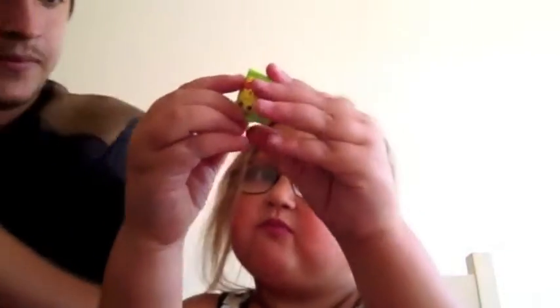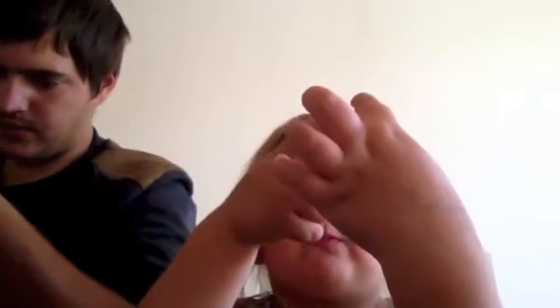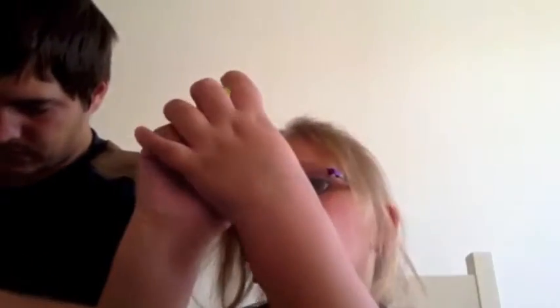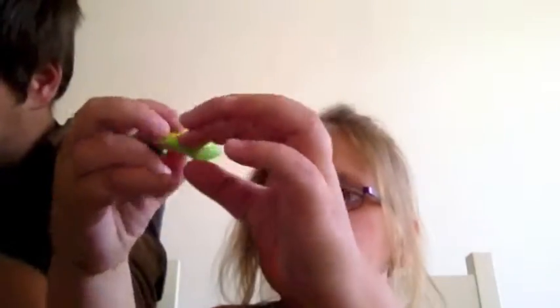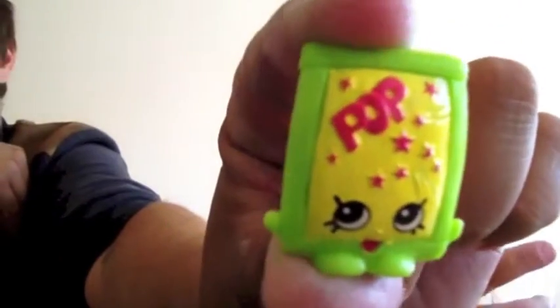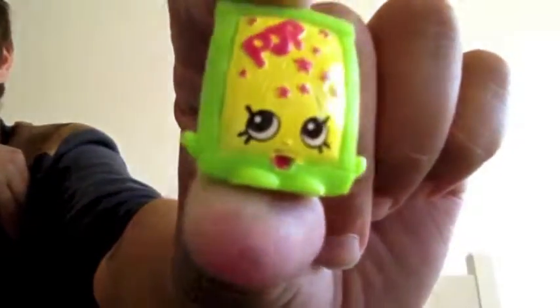Who's that one? So this is popping candy. Is it? Are you sure? Because it says pop, look. It's called Pop Rock. They use Pop Rocks. It's popping candy, yeah. So that's why it says pop on it. It kind of sounds like pop off.